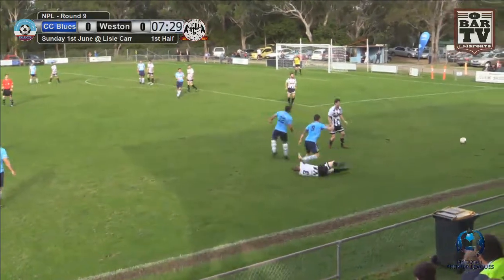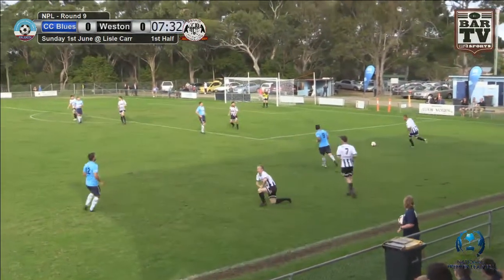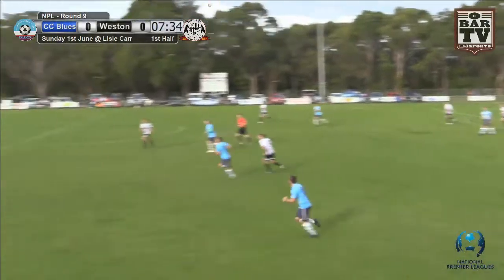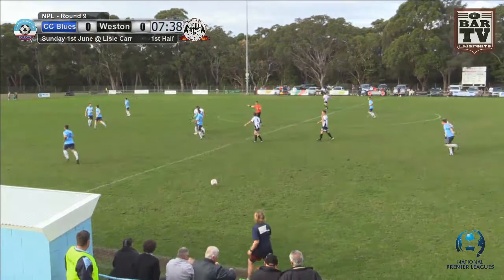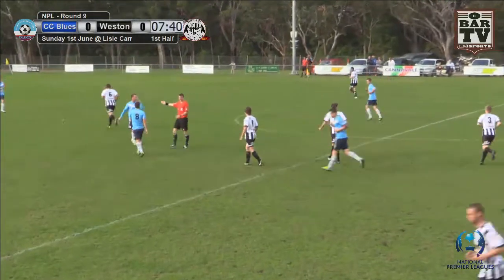Yeah, great defence there. Turnbull does well to get the ball. Plays it back to Subat. Looks for the long ball to Calburn. He's got Evans just behind him. Yeah, free kick there. Damien Cox coming in over the top.